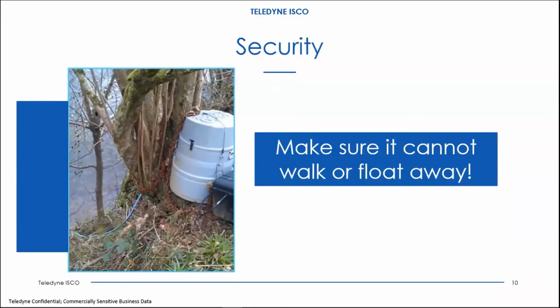I've seen people pound fence posts in the ground and chain the units to the fence posts, just to secure it. Basically, if you're in an area that you think they may walk, or even float away, you definitely want to chain it down so you don't lose it.